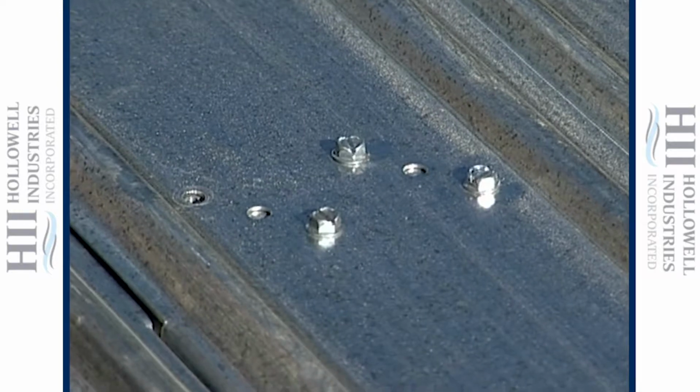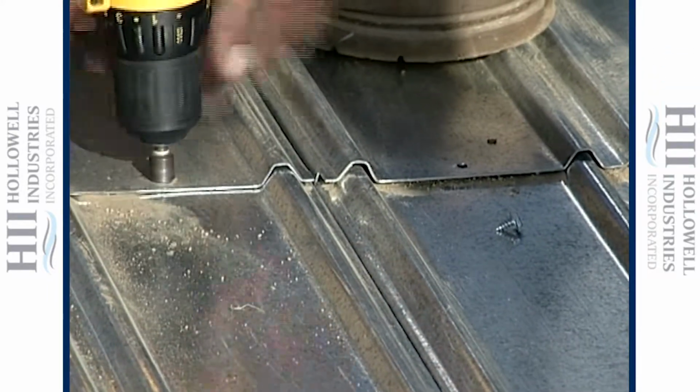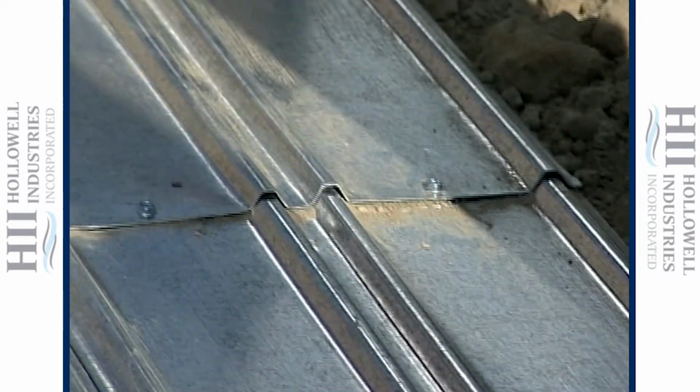Fasten the pressure pads to the ground channel with 4 12 by 3/4 inch long screws through the 4 holes in the center of the pressure pad. Once this is completed for each of the pressure pads, connect the ends of the pressure pad to each other with 4 10 by 3/8 inch long screws.